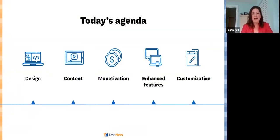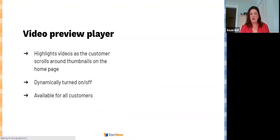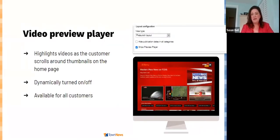Today, we're going to cover 5 categories: design, content, monetization, enhanced features, and customizations. We're going to begin in design, which is really focusing on user engagement and experience. So the things that we've added are all focused on that user experience. We're going to start with probably the most significant design change for our viewers.